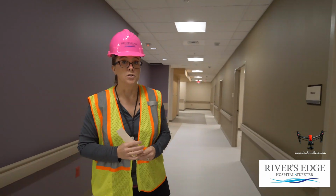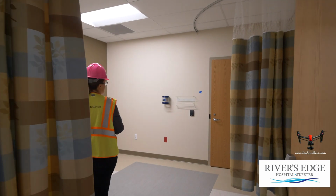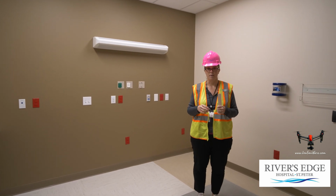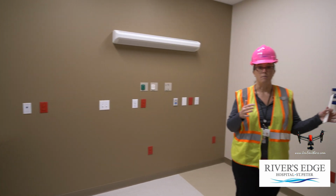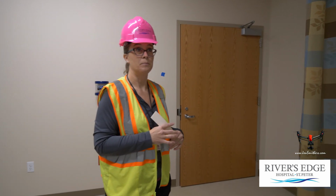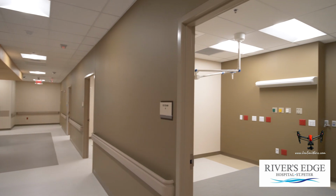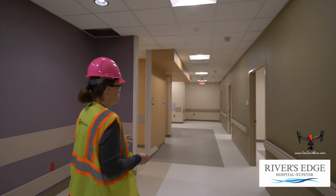So a couple of features of the emergency department. We have a triage room. This is where your first stop will be. You'll come in, a nurse or one of the paramedics will do a triage with you to determine your level of care. Then whether it's an emergency or urgent care, you'll be taken then to the appropriate exam room. The emergency department features 4 exam rooms on this side of the hallway. They're very nice, spacious.